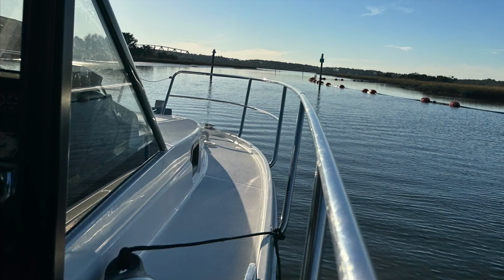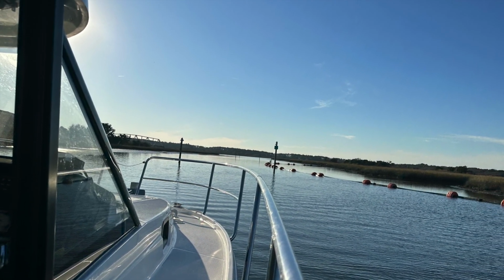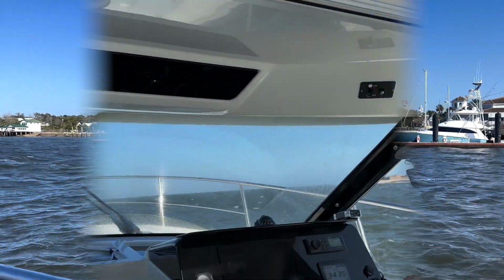Departing, we finish our checks and head out of our marina heading north. We pass through downtown Fernandina. A sailboat with a mast down reinforces it's a windy day as we head into Cumberland Sound.